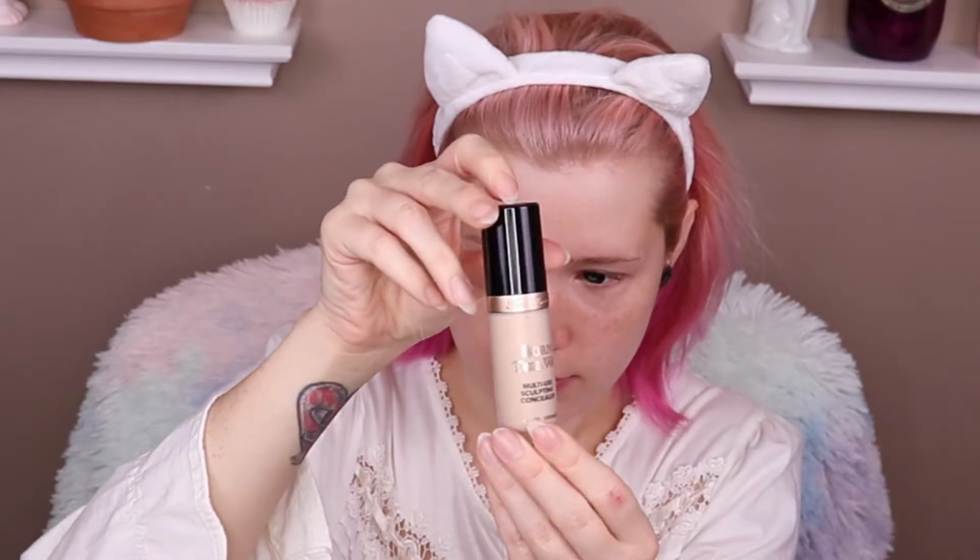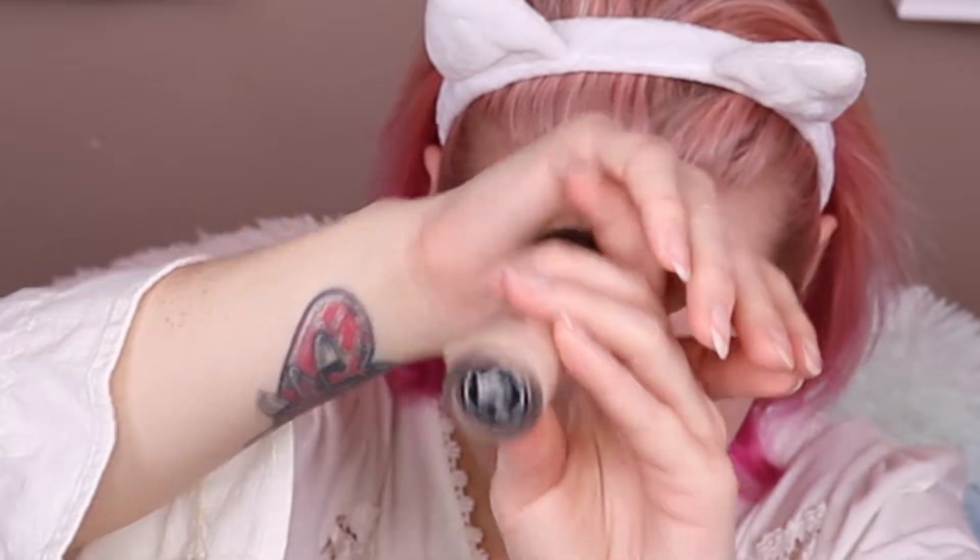Now using Born This Way multi-use sculpting concealer in Swan and taking that under my eyes but all over my face too. I wanted to look really pale for this because I'm going to be wearing a white wig, and even though I am extremely pale, the white wig does make me look kind of tan, or at least like I have color in my skin.